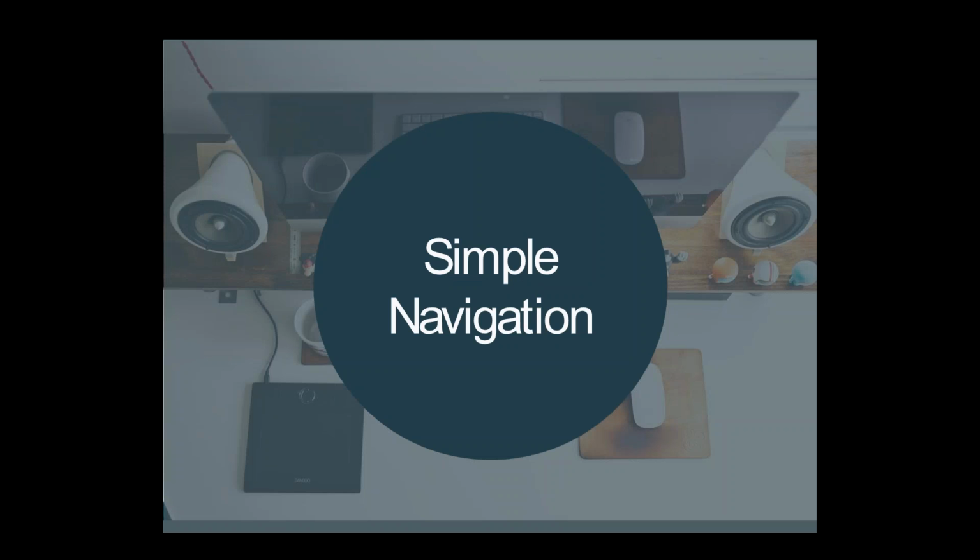And what you want to do is create buckets. So yes, you may have many landing pages about different product categories, but you can probably lump those together in one thing. And of course every site is different, but you want to look somewhere between 3 to 5, 6, or 7 navigation items. What happens is when you make everything important, nothing becomes important.